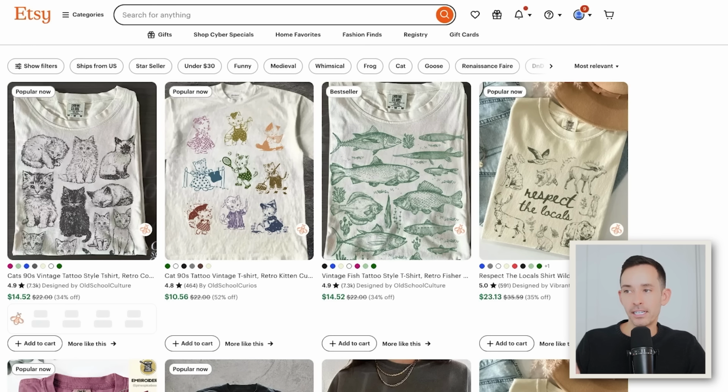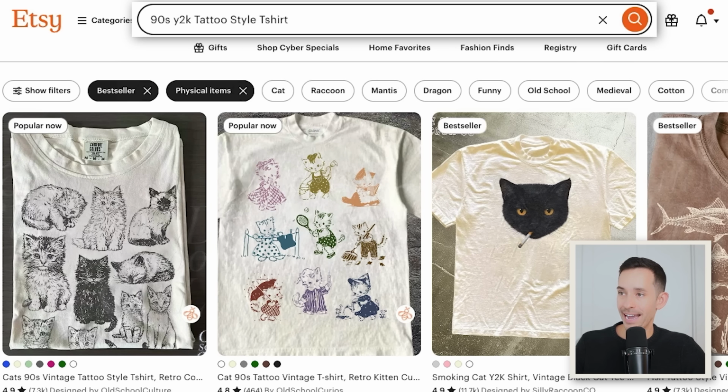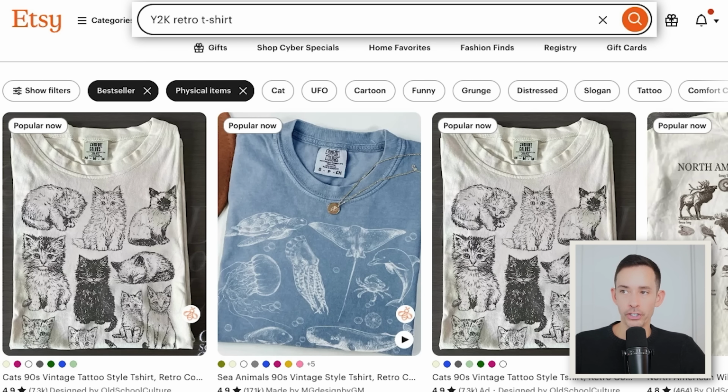I hopped into Etsy to conduct product research, but this particular trend is a little bit tricky because there's not a common name for it. But a couple search terms that I found which brought up results were the terms 90s Y2K tattoo style t-shirt, tattoo style t-shirt, and Y2K retro t-shirt. By the way, if you found any other terms that bring up good results for this trend, drop it in the comments. We don't gatekeep here, so let us know.